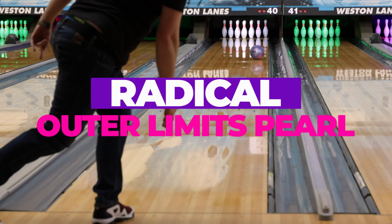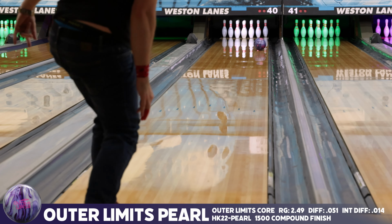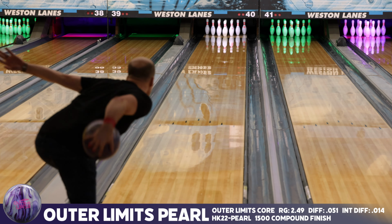It was bold for me to think that this newest release from Radical felt like an asymmetric IQ Tour Ruby, but out of the box and in the few weeks since its release, the Outer Limits Pearl has absolutely wowed me with its performance on the lanes.